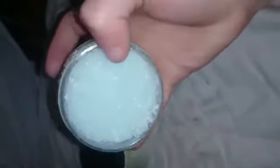And this was new too. This is a sea salt scrub. I don't think my camera's quite picking up how pretty that looks. I'm excited to use this one. It looks really, really cool. And I've never seen another one quite like it, and it smells so good.